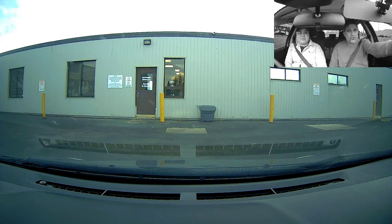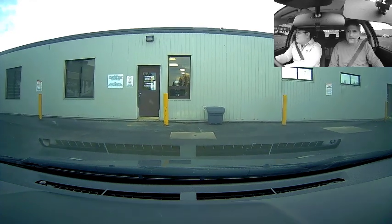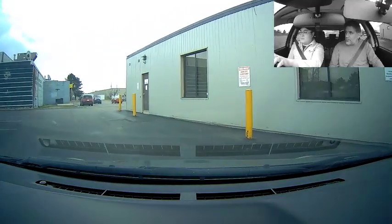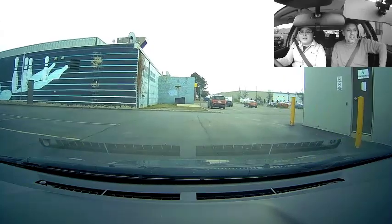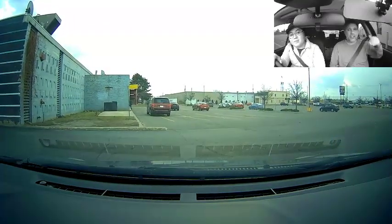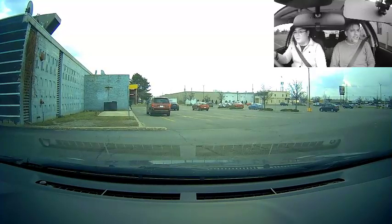So let's turn left here. Well, this is for practice. Come this side. Be on the right side. It's better to stop here. Check blind spot. Look at the left side. Clear. Let's turn. Clear.